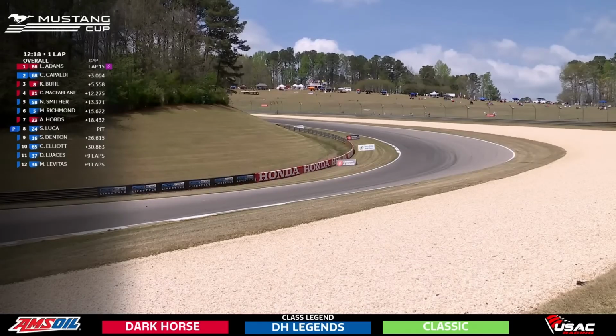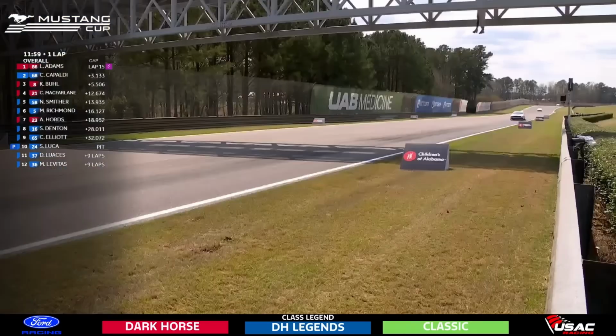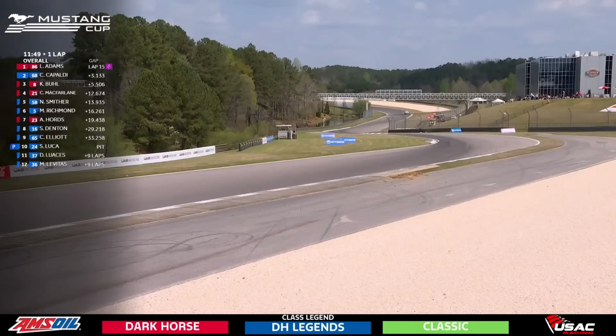I say that because McFarland's last lap time was a 138.6. Nick Smither, a 137.2. And I'm curious what's going on with Luca. Dropping back considerably. We just saw him going by slowly. And he is in pit lane. I have just heard that the 24 is in pit lane. I see him right now getting the crew member in the window. I don't see any urgency going on with the car, but this has got to be heartbreak for two rounds in a row for Steve.